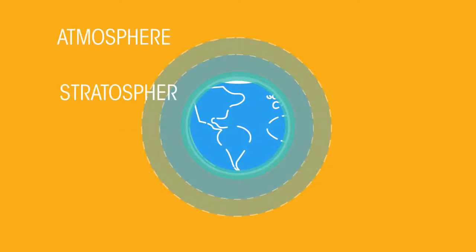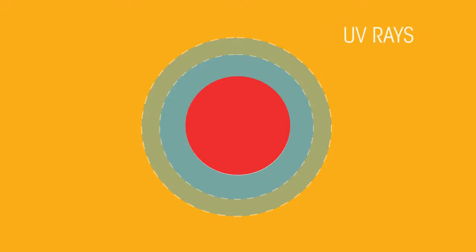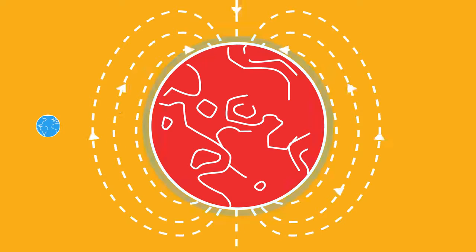If there was no magnetic field, the solar wind would strip away the Earth's atmosphere, leaving the Earth's surface exposed to the damaging UV light rays from the sun. Interestingly, this gives rise to one theory about why Mars barely has an atmosphere. If its magnetic field was switched off somehow, then its atmosphere would have been broken down by the solar wind.